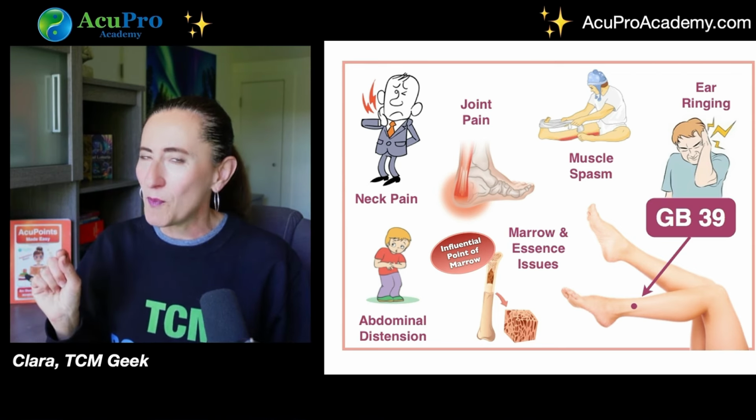Gallbladder 41 also connects to the eye as a distal point for a lot of tearing or lacrimation, which means a lot of water coming from the eyes, and also eye pain. This point as a distal point, part of the protocol for mastitis, works really well, but you need more points. That won't be enough if you just use that one. So gallbladder 41, lots of functions. It is a fantastic point.